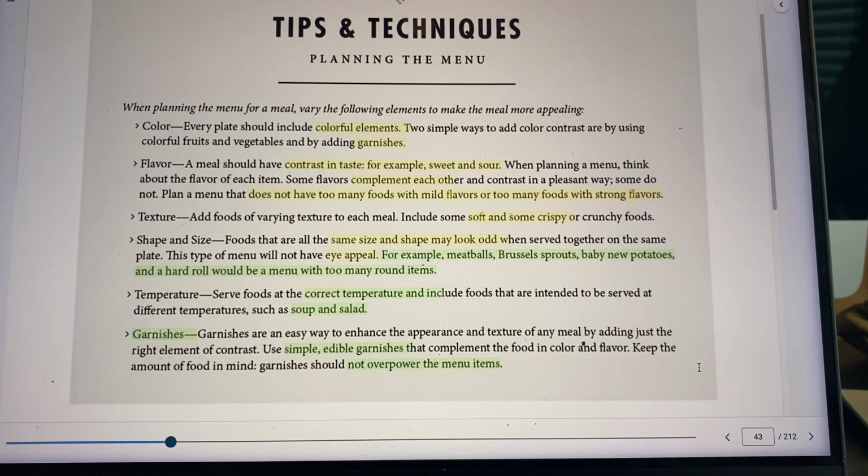Temperature. Serve foods at the correct temperature and include foods that are intended to be served at different temperatures. It's good to have those things that are hot and those things that are cold. If you have a really hot meal, you may want to have a cold drink with it.